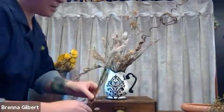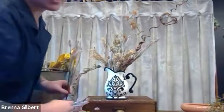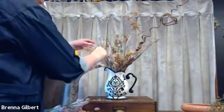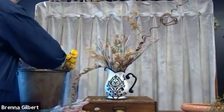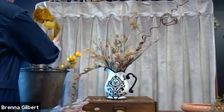So you can forget about it, which I am prone to do. I usually forget to water my plants for a couple of weeks. And it's still going to look just as gorgeous as it was the day you made it. Okay. All right.